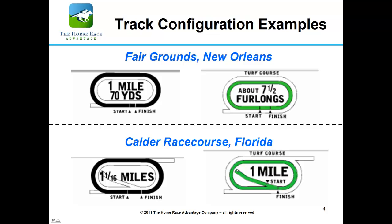In contrast, when we go to Calder Race Course, the dirt track there is 1/16 mile, and they start over here, come around the oval, and finish over here. What's interesting is when you go to the turf, there's a special chute here. Depending upon the length of the race and post position, a horse may actually have to maneuver around these turns on the track.